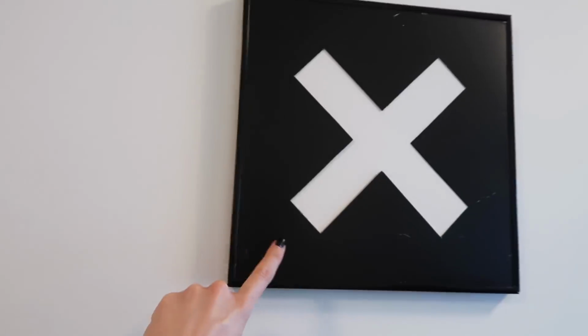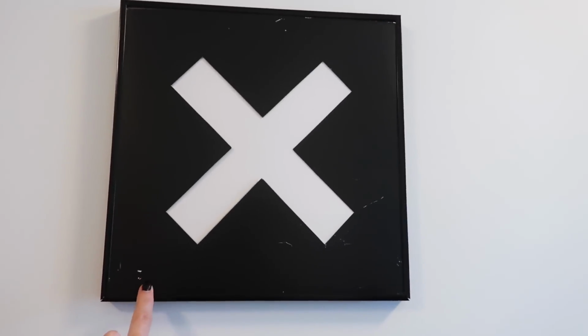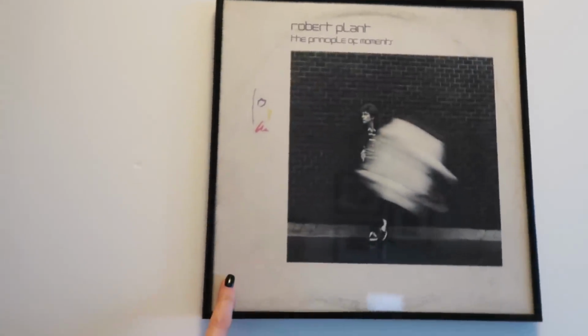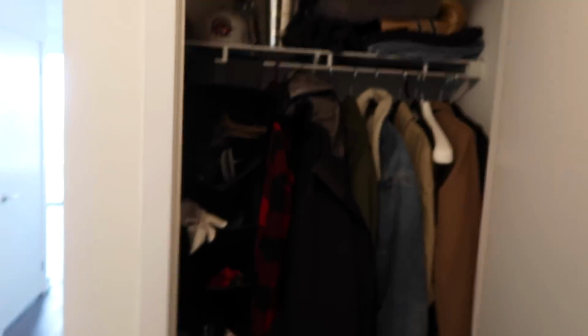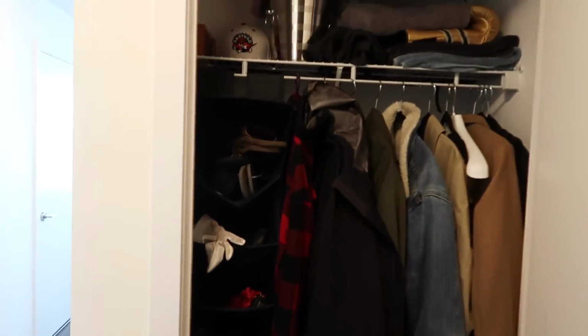This one is the XX. I think we bought this just because we liked the front of it. And this is Robert Plant. We have our coat closet, which is pretty clean right now. And this is our half bathroom.